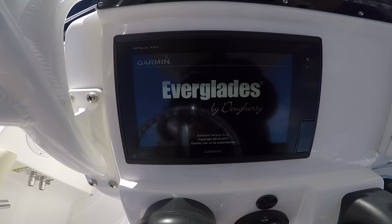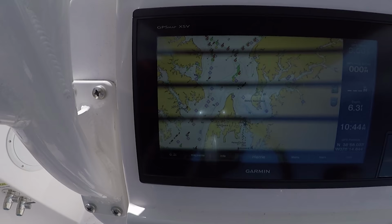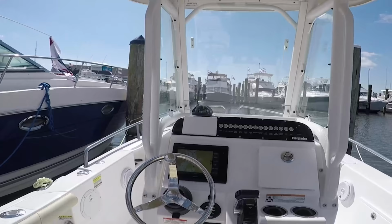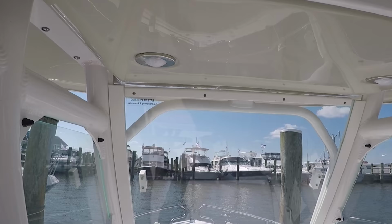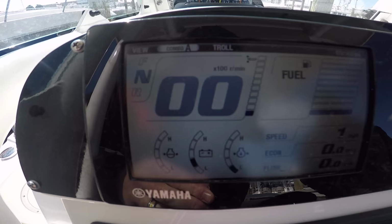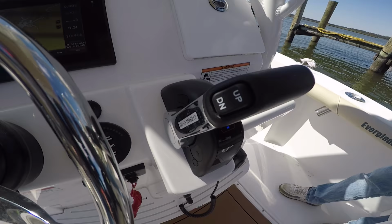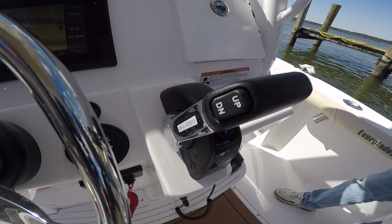underwater lights. It's got a Garmin GPSMAP XSV display on it. That's got full CHIRP transducers in it. Of course, a chart plotter, GPS technology, and everything like that. JL Audio sound systems with a Fusion head unit. This boat has 8 speakers in it. It has a 12-inch subwoofer and a 1,000-watt amp. So you've got a great sound system inside also. Pretty much got just about all the electronics that you can fit inside of a 23-foot boat on this 23 Everglades. All right, Bill, I'm tired of talking about this boat.